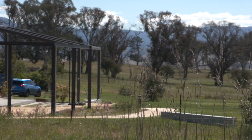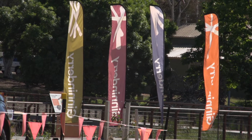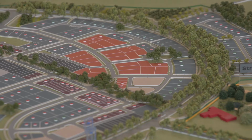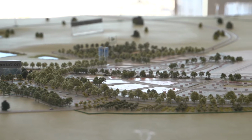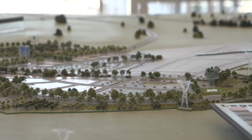Another will be built in the ACT by Rawson Homes in the Stage 1 display village of the brand new Ginninderry development, a joint venture between the ACT government and Riverview Developments. The project will eventually include over 11,000 dwellings.